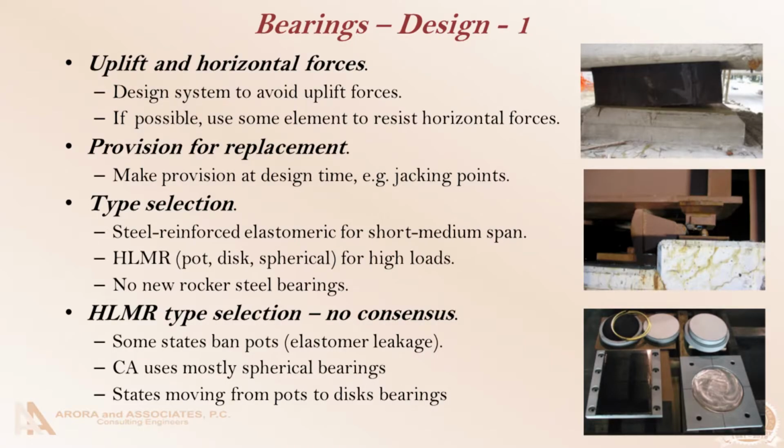Some states have strict bans on pot bearings, while others prefer them. California uses almost exclusively spherical bearings for the high movement joints. And then it's kind of a split between all the states on whether they prefer pot bearings to disc bearings.